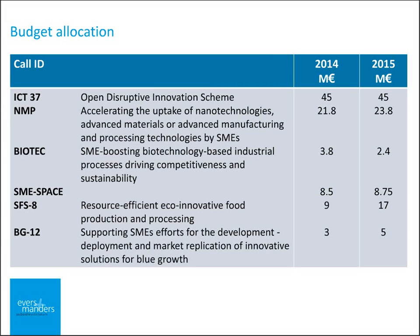I briefly wanted to touch upon the budget allocation, because that may be of importance for you to decide whether or not you want to apply, because you see that it's quite different for the different calls for proposals. I won't go into detail for all of these, but you will see that ICT and also nanomaterials and advanced manufacturing and processing, for example, and also resource-efficient technologies have much more funding than, for example, the biotechnology-based call or the one about blue growth. So that means also, if you consider the on average 1.5 million euros contribution per project, that also means that quite a different number of projects can be funded, ranging from, well, if you look at biotech, only perhaps 2, but if you go to the ICT, it's much more.